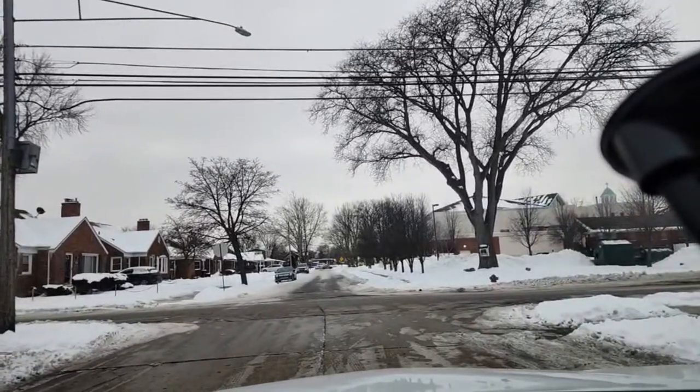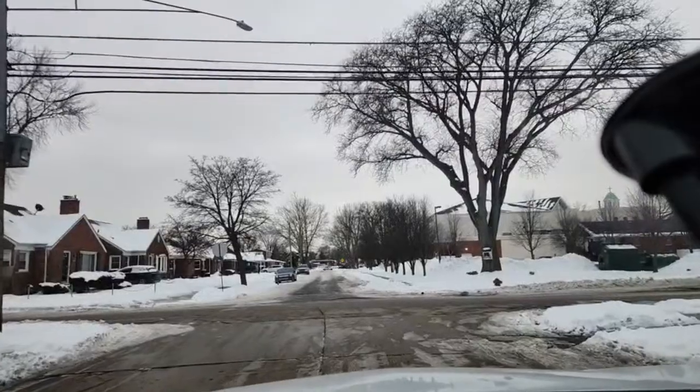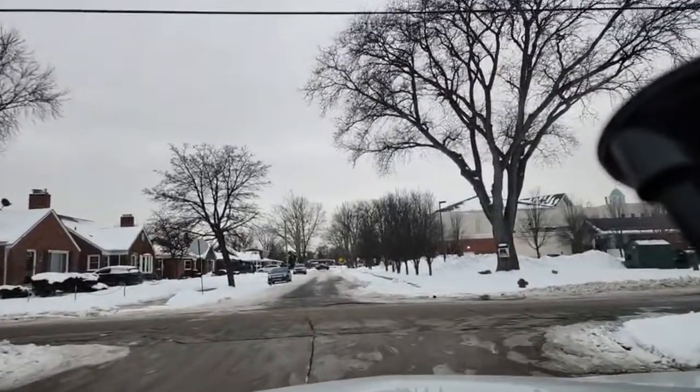This is an uncontrolled intersection. We want to move forward. It's called showing the car, and we look left and right.